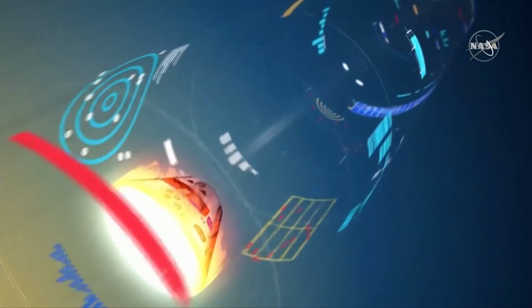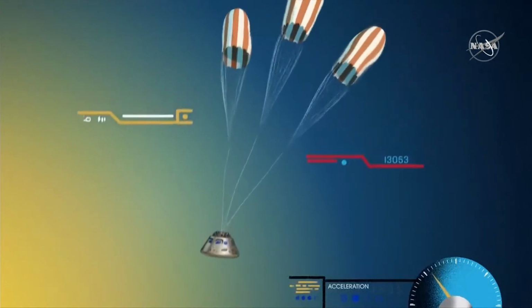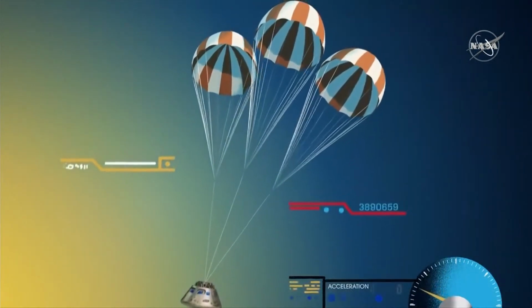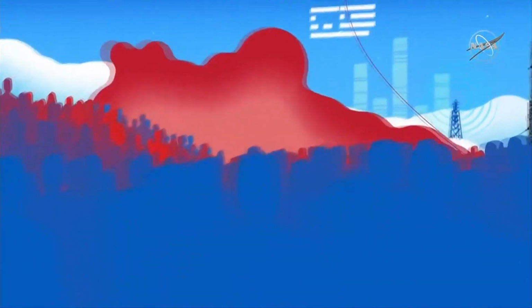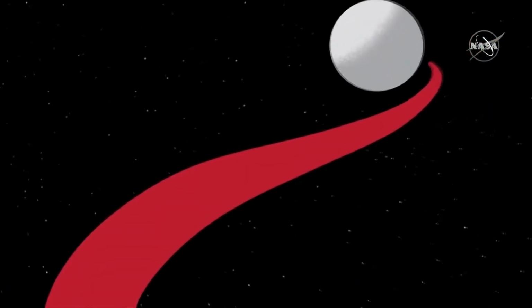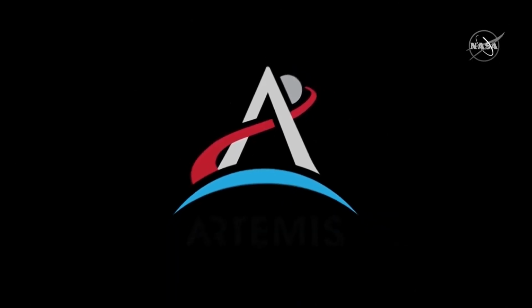With Orion now at just 300 miles per hour, a series of parachutes uniquely tested and produced for this moment deploy, decelerating the craft to just 20 miles per hour for splashdown. With each successful mission, Artemis ushers in the next wave of men and women to explore our Moon and prove that together we are ready to go beyond.